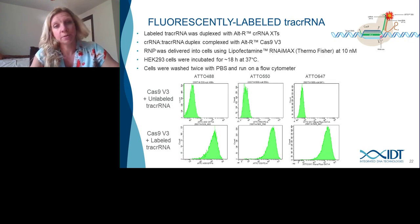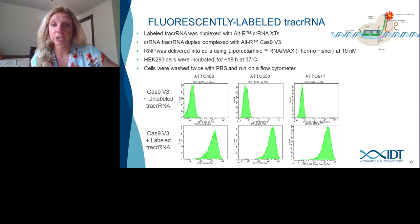And since we're discussing fluorescent reagents here, I did want to mention, if you don't want to label the protein, we can also label the tracer RNA if you're working in a two-part system. And so we've got these reagents where we've found putting a 5' fluorophore on the tracer RNA. So that's shown in the schematic off to the right. You can see that kind of red firecracker looking image is where the fluorophore goes.